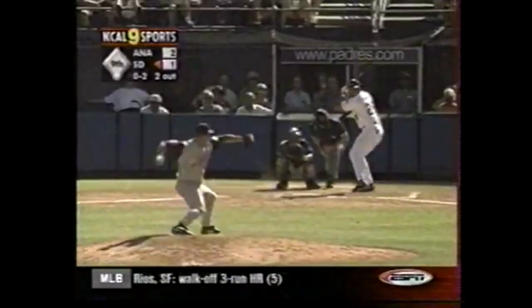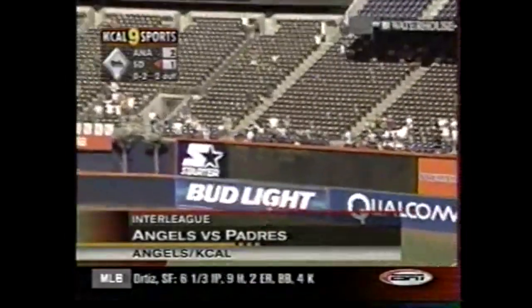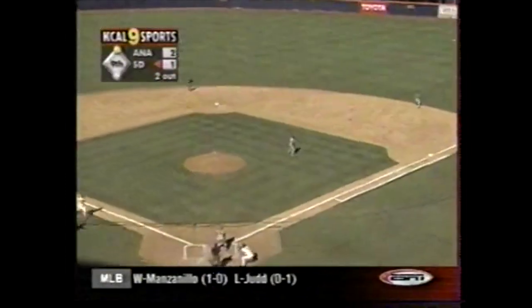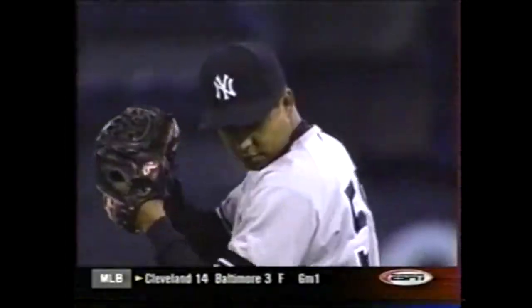Bottom 9, Troy Percival. A pitch away from striking out the side in the 9th and ending a 2-1 game, but Ruben Rivera shoots it to right. Orlando Palmeiro at the wall, can't get it. Garrett Anderson, kids, remember your fundamentals. He's not backing up the play, and Rivera on a horse. 2nd inside the park homer of the year. 9th in the bigs this season. And the shutout is all done in that inning.